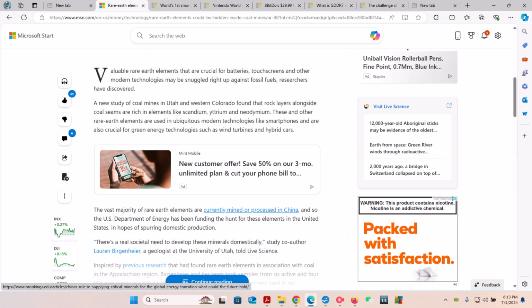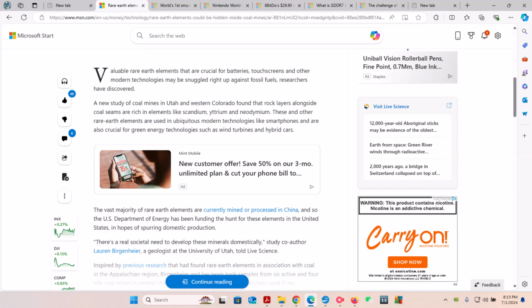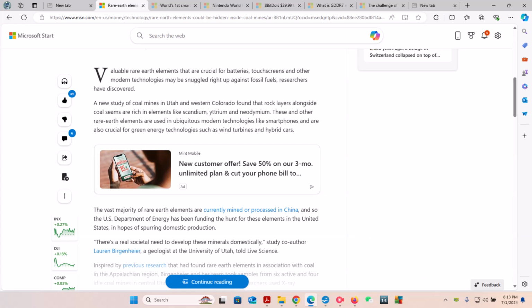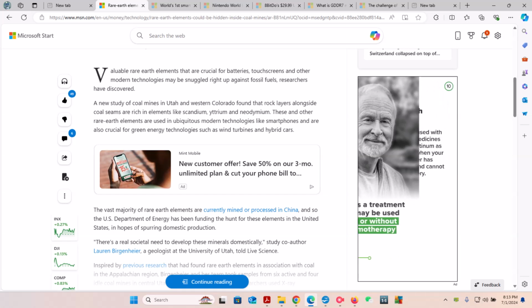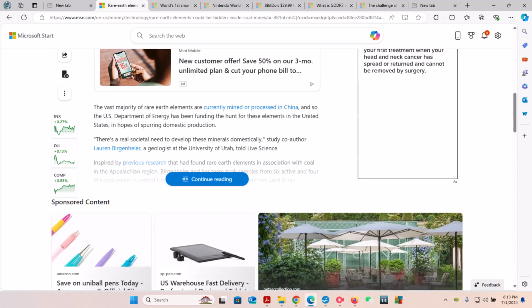Valuable rare earth elements are crucial for batteries, touchscreens, and other modern technologies that have been snuggled right up against fossil fuels, researchers have discovered. A new study of coal mines in Utah and western Colorado found that the rock layers alongside coal seams are rich in elements like scandium, yttrium, and neodymium. These and other rare earth elements are used in ubiquitous modern technology like smartphones and are crucial for green energy technology such as wind turbines and hybrid cars.